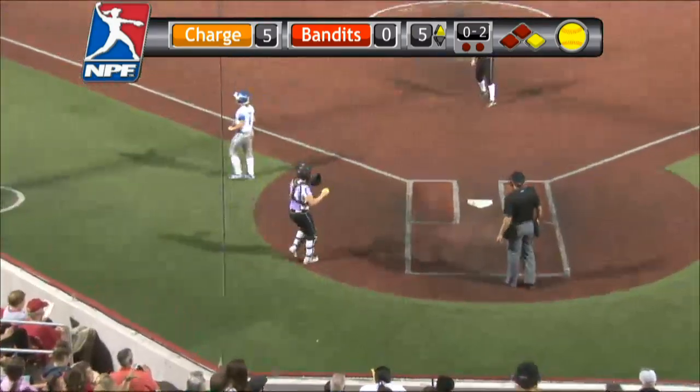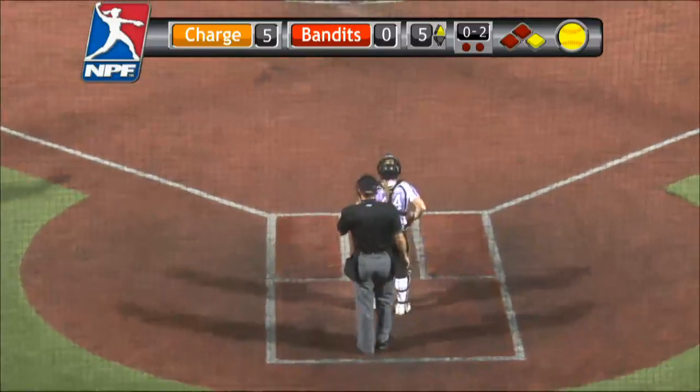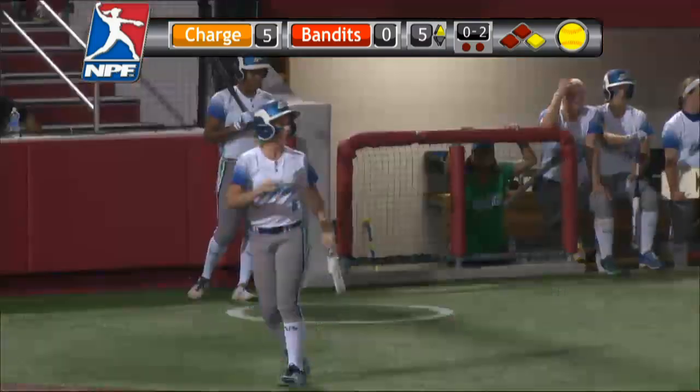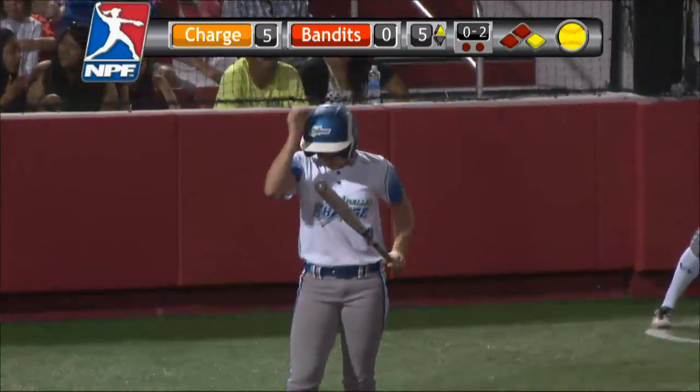Rachel. And if you just missed it, Caitlin Richardson had a line drive single just over the head of the outstretched glove of Tammy Williams. And right now batting is Taylor Thom, and it's an 0-2 count on her right now.